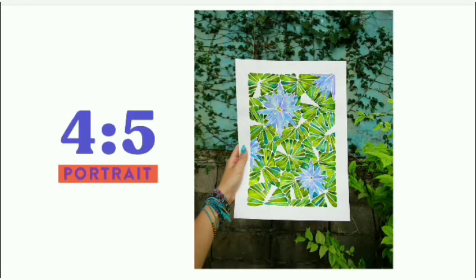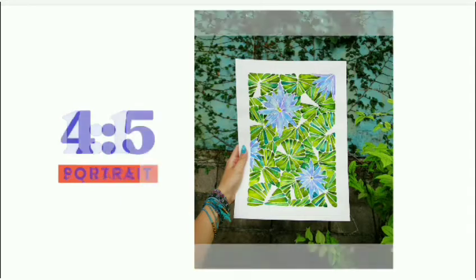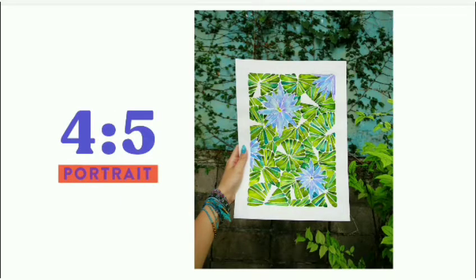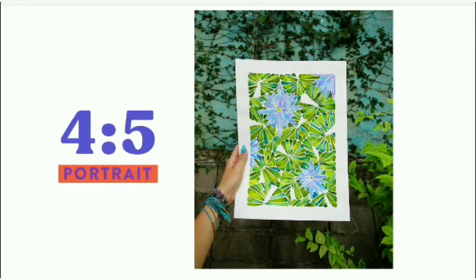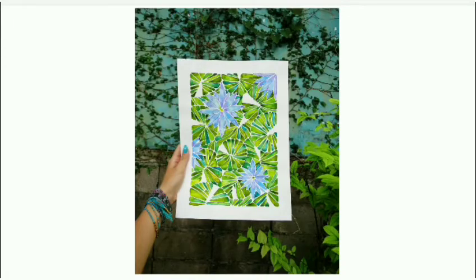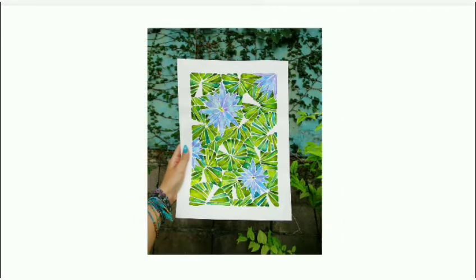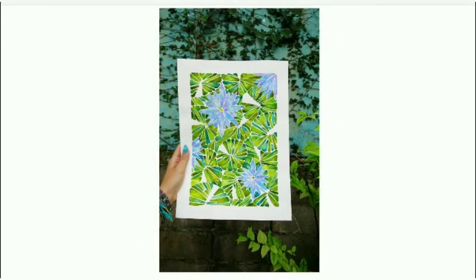I touched on this before, but aspect ratios for Instagram posts are 1:1, which is square, and 4:5, which is portrait. I use square ratios the most, but photograph my work with enough space above and below so I could easily crop to a portrait mode if I wanted to. And you absolutely want that extra space if you're going to be using these photos on an Instagram story, which is a 9:16 ratio. So what this means is when you're photographing your work, don't zoom in too closely. Give your artwork some breathing room so you can crop it in multiple orientations and have maximum flexibility with how you decide to use this photo.